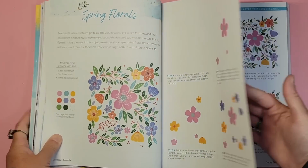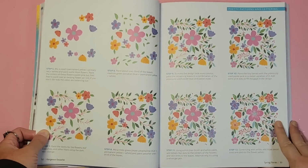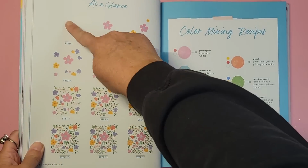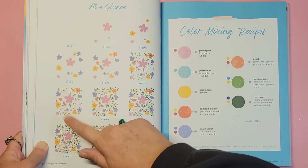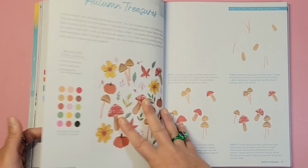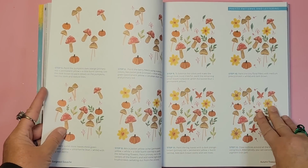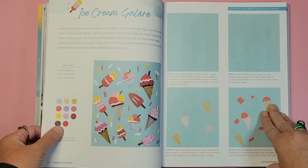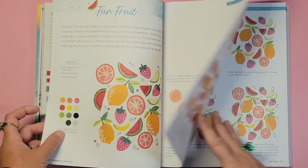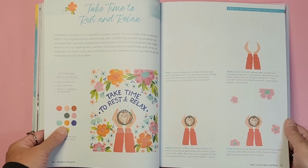Just sketch some little flowers. And here she shows step by step how to get to this point, which is fabulous. At a glance, she does the step 1, step 2, 3, and so on. Very simple things to draw. Color mixing recipes. And then she keeps going on with these little lessons. Okay. Got some mushrooms. We've got some ice cream. Fun fruits. Take time to rest and relax.